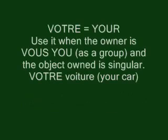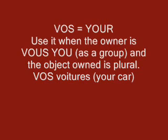Votre. Votre is your, but use it when the owner is vous, you as a group, and the object owned is singular. Votre voiture, your car. So you as a group own only one car. Okay, vos. Vos is also your. Use it when the owner is vous, you as a group, and the object owned is plural. Vos voitures, your cars.